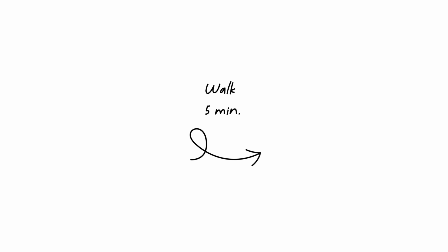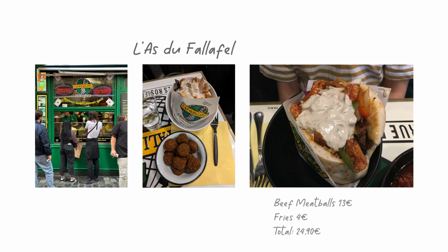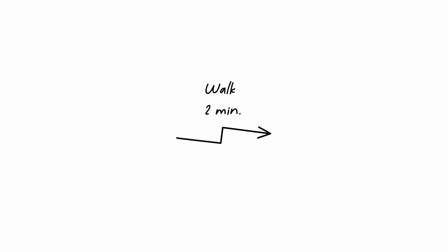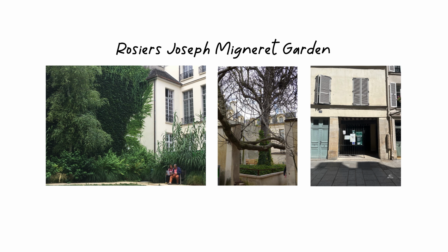After the museum, walk 5 minutes to L'As du Falafel, a famous Middle Eastern restaurant. Get your food and walk further down the street where you will find Rosiers Joseph Migneret Garden. It's a hidden community garden where you can sit and enjoy your meal on one of the benches.